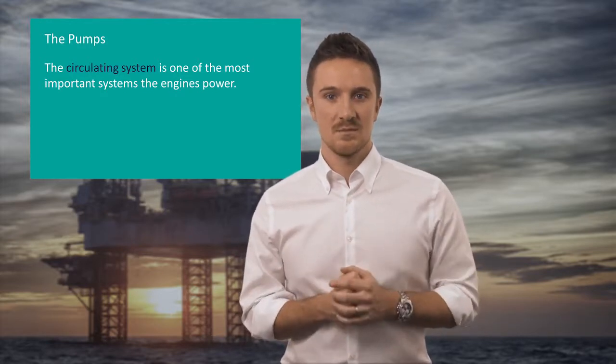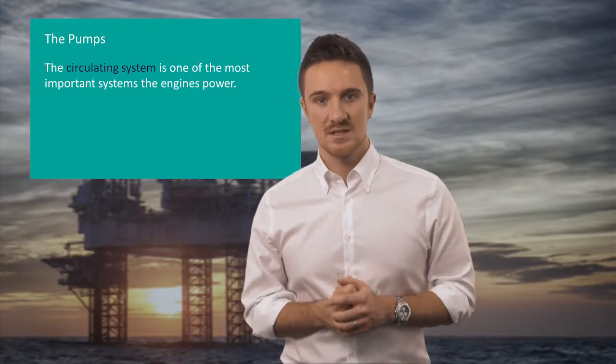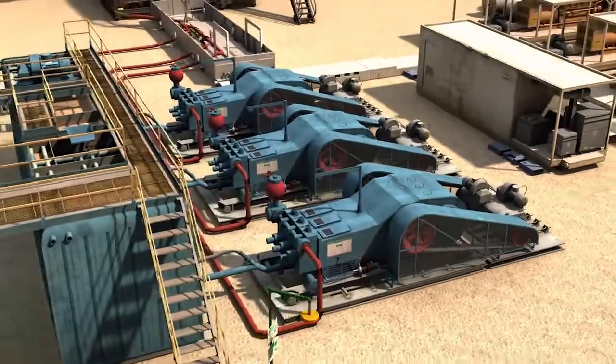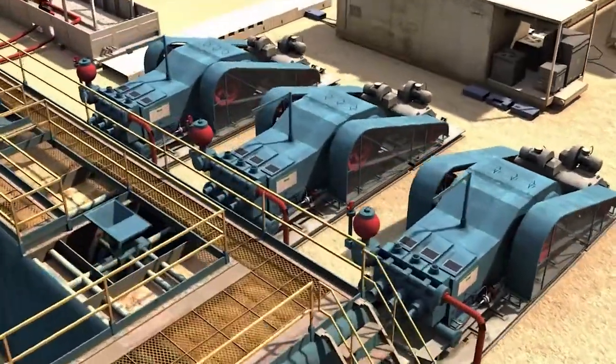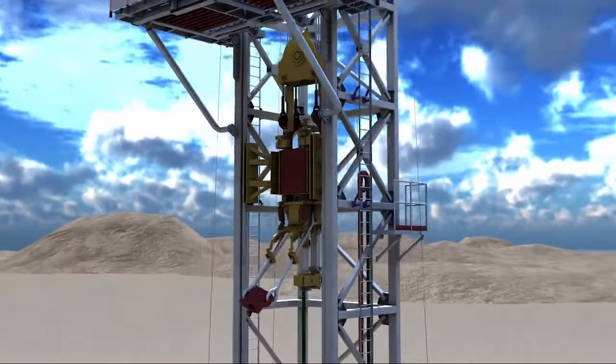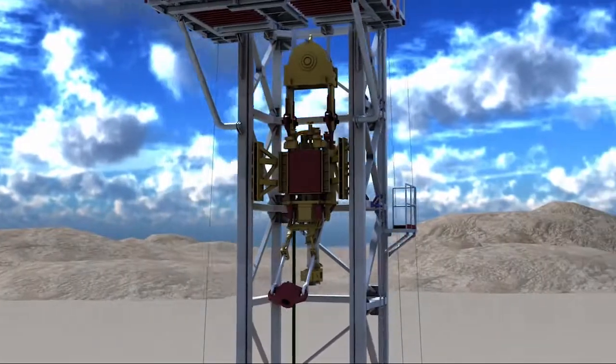Large triplex mud pumps are used to suck mud from the surface pits and pump it at high pressure down into the well. Depending on the size of the well, 3 mud pumps might have to be run in parallel to meet the circulation needs of the drilling operation. The pumps send mud down the well through the top drive and into the drill string.